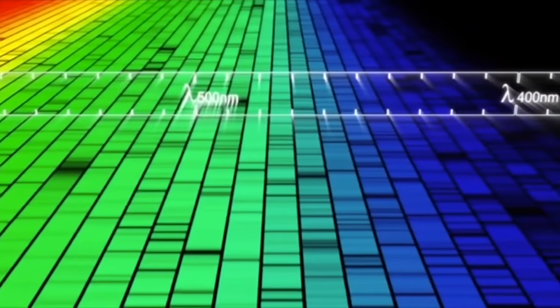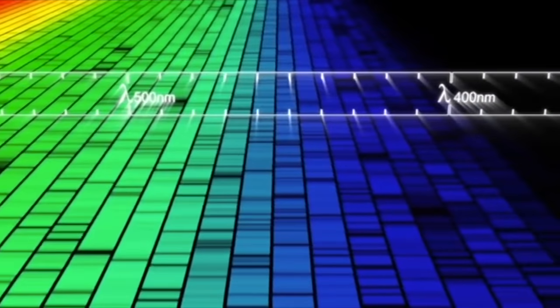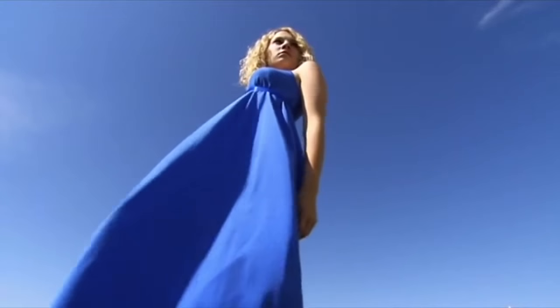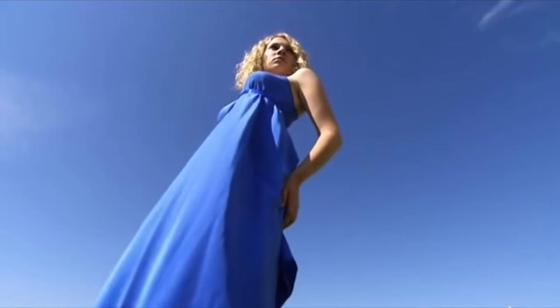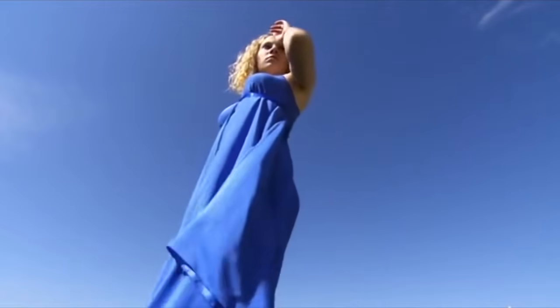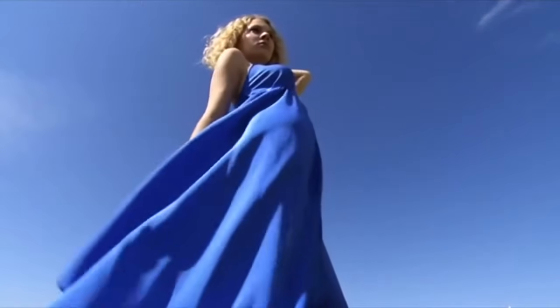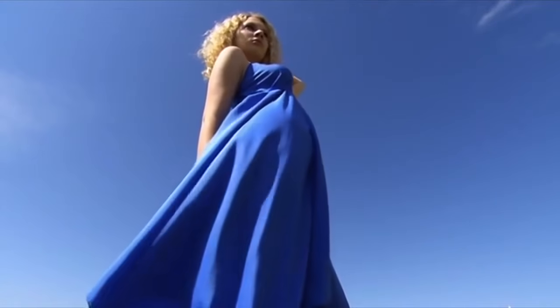As the wavelength shortens again, green turns to blue. And we see blue every time we look up. But why is the sky blue? The blue of this dress is created by a pigment, but the blue of the sky comes from a completely different effect.